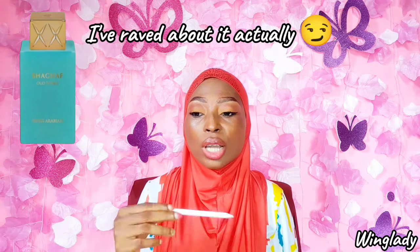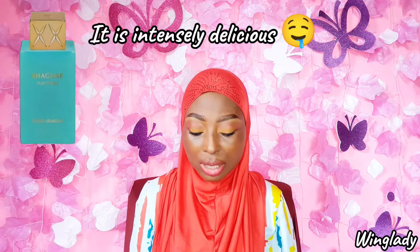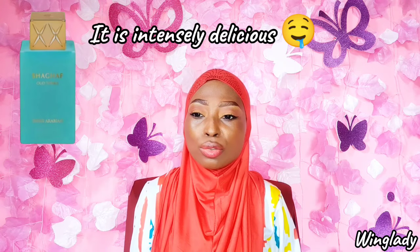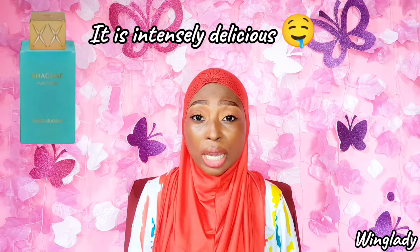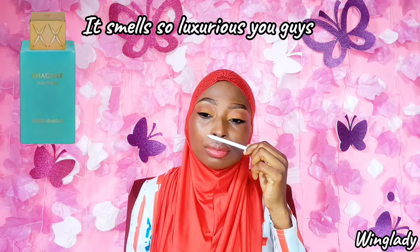So Shaghaf Oud Tonka is a lovely vanilla scent. Oh my god, it drives me crazy sometimes. As soon as I smelt it, I knew right away that I wanted a full bottle. Maybe someday soon I might actually get one. But if you're a gourmand lover, if you like to smell like sweet, almondy vanilla and tonka bean, you would absolutely love Shaghaf Oud Tonka.